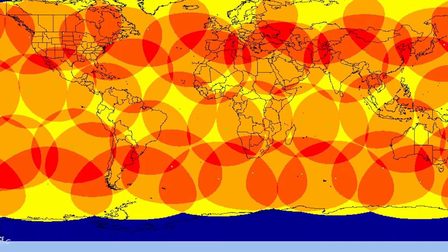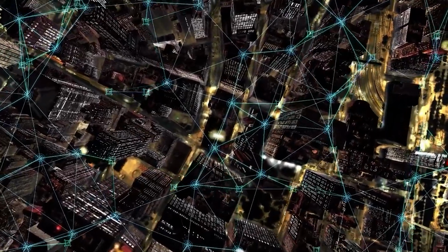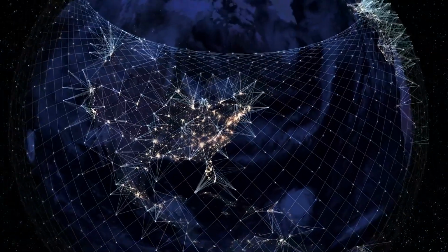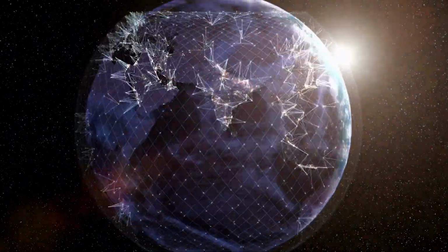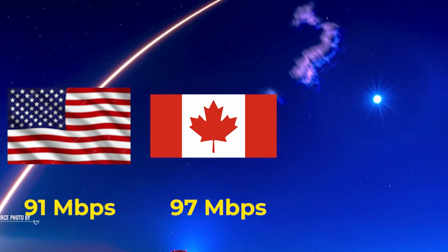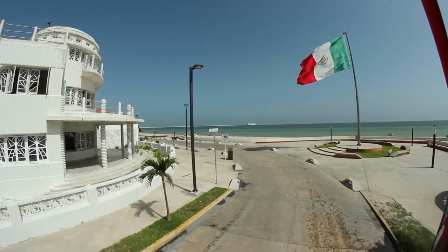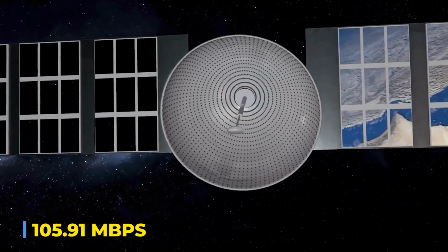The newest Starlink satellites contain laser communication components to send signals between satellites and lessen reliance on several ground stations. In the first quarter of 2022, Starlink recorded its fastest median download speed at 160 megabytes per second in Lithuania, according to a recent speed test by Ookla. Moreover, Starlink measured 91 megabytes per second in the United States, 97 megabytes per second in Canada, and 124 megabytes per second in Australia. The fastest satellite internet service in North America was Starlink in Mexico, with a median download speed of 105.91 megabytes per second.